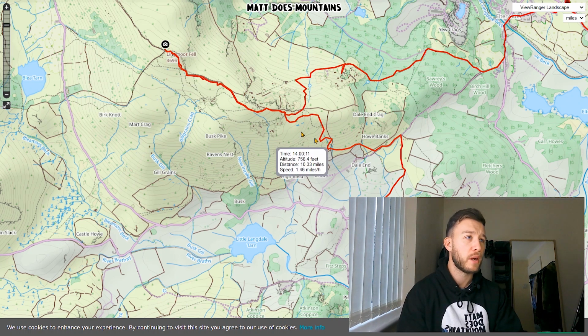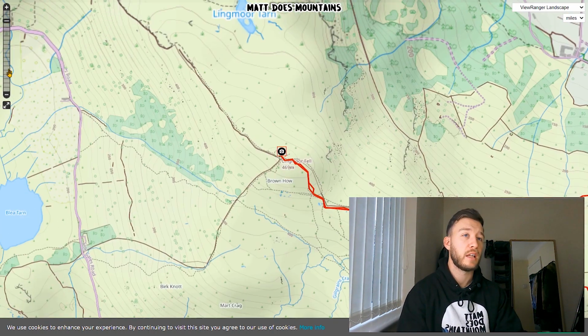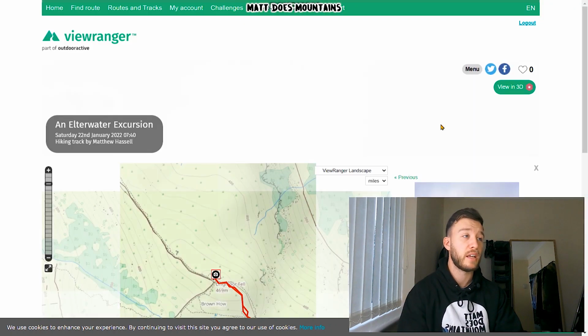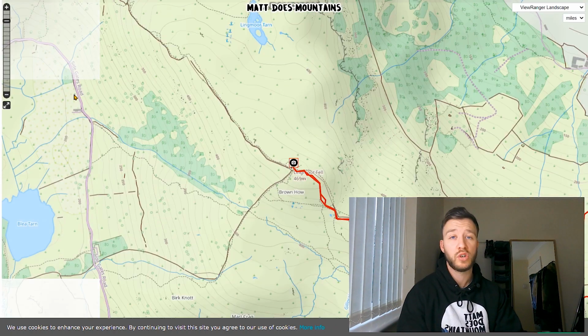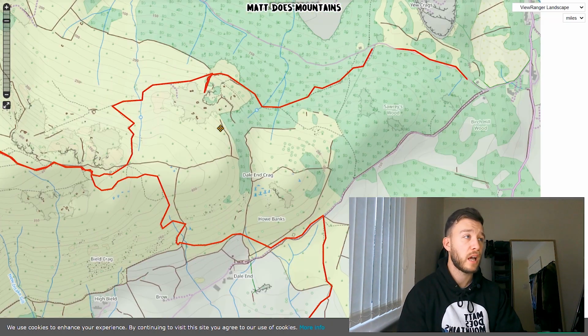When we started ascending, we were 10.7 miles in, and I was a bit tired. That's a really good fell. Very, very good fell, that. Really enjoyed that one. And then just straight back down to the car.